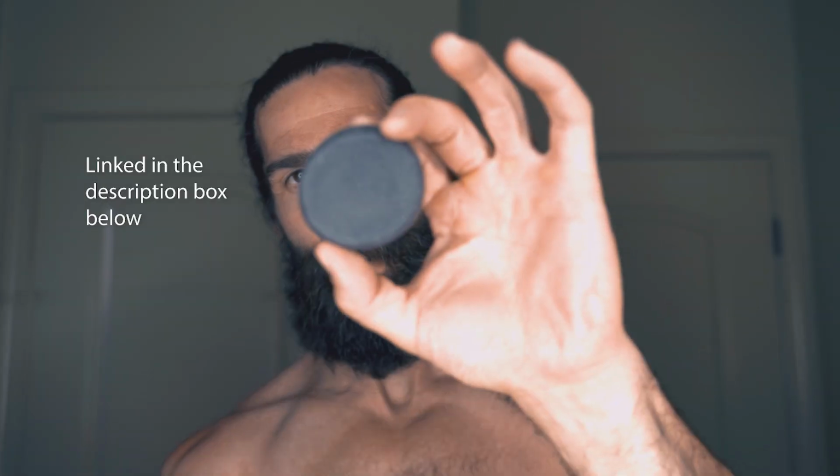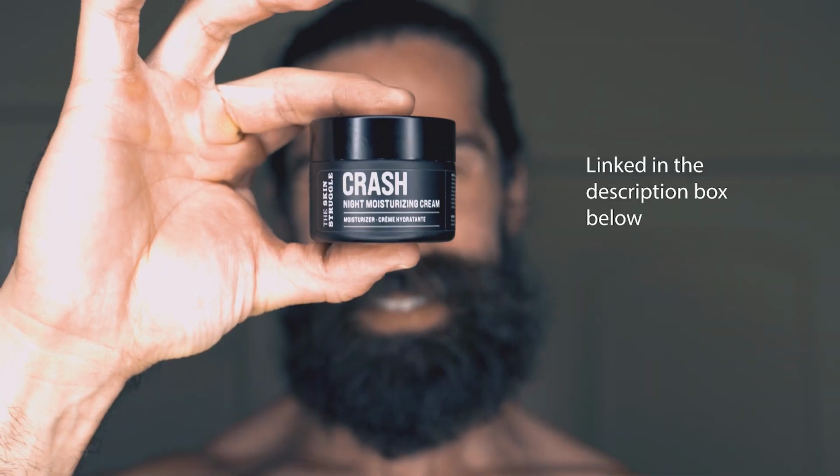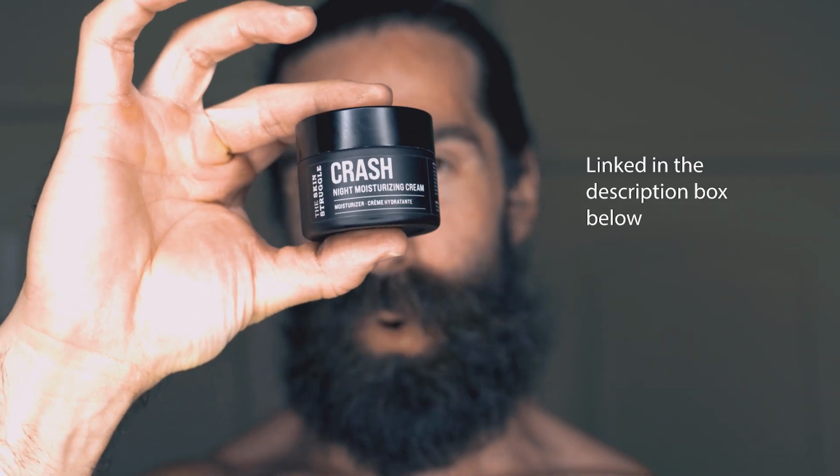We're gonna set up shop and we're gonna start this routine. Here we go. All right, first things first, we have to pull the mop back off my face so that we have easy access. Okay, so as I said in the beginning, the face routine is relatively new to me. So the first thing that I've started using is this clay cleansing bar, and then also this nighttime moisturizer. Yes, I'm actually using a nighttime moisturizer.